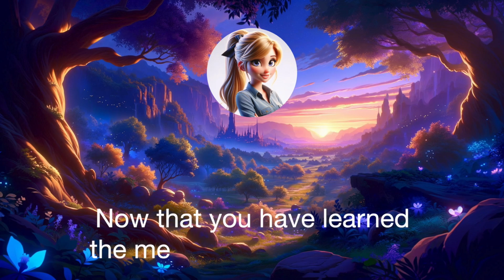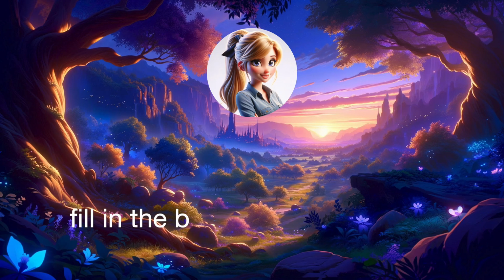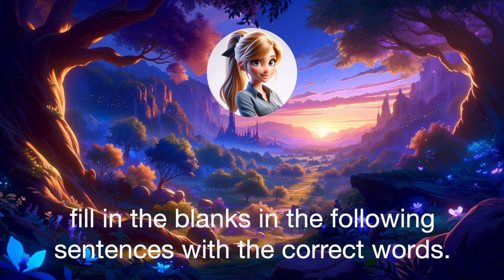Now that you have learned the meanings of each word, fill in the blanks in the following sentences with the correct words.